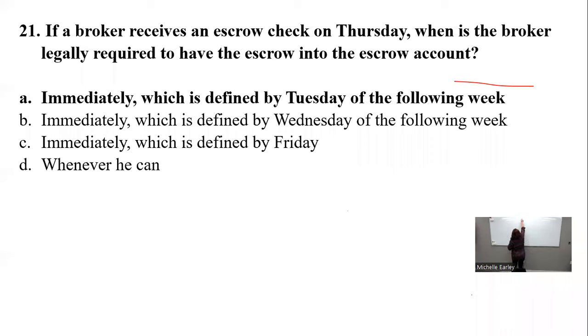So Monday, Tuesday, Wednesday, Thursday, Friday. This check was picked up on Thursday. So the way that you define immediately, Thursday's out, because Thursday's the day of receipt. And then you count 3 business days. 1, 2, 3. It's going to be Tuesday. So if it was picked up on Monday, Monday's out. One, two, three. It would be Thursday. So that's how you do it. Immediately means by the end of the third business day, not including the day of receipt.